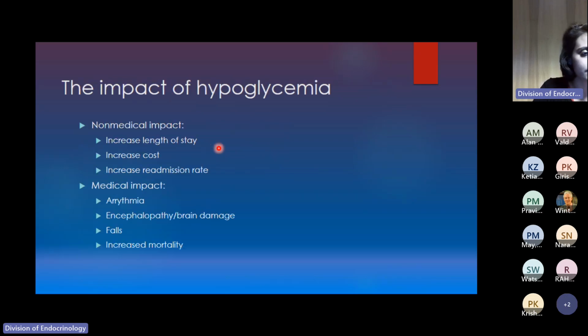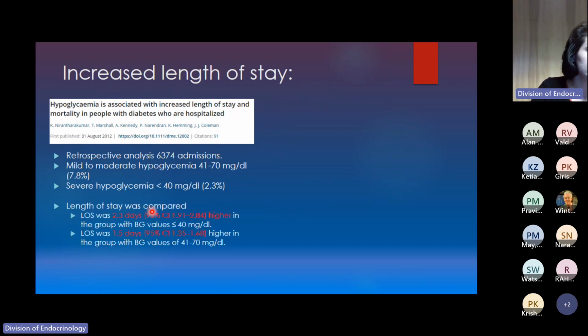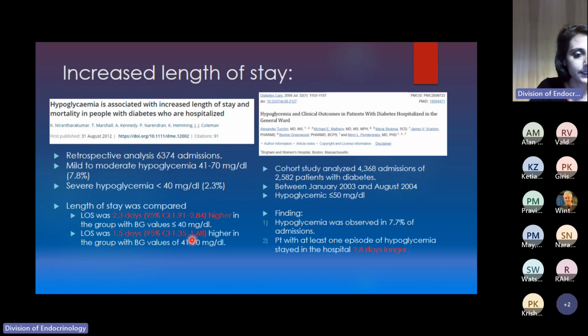Now, what's the impact of hypoglycemia? We have non-medical impact and medical impact. Non-medical, increased length of stay. Studies done in 2012 showed that the length of stay was 2.3 days higher in patients with a severe event and 1.5 days higher in patients with a mild to moderate event. And length of stay equals money. Another study showed that patients with at least one episode of hypoglycemia, which they defined as 50 milligrams per deciliter, the length of stay was 2.8 days longer.